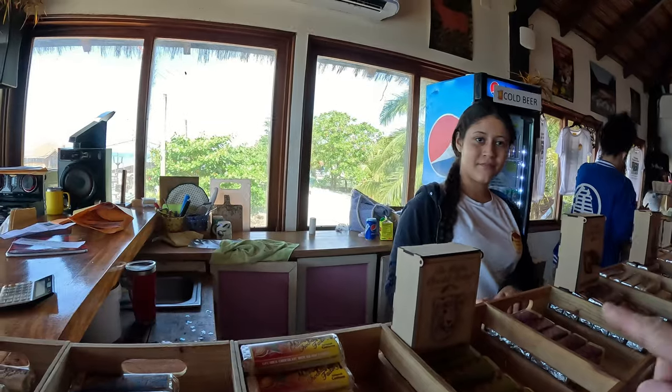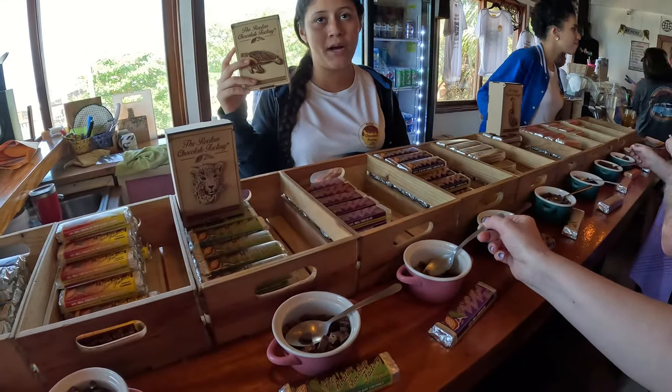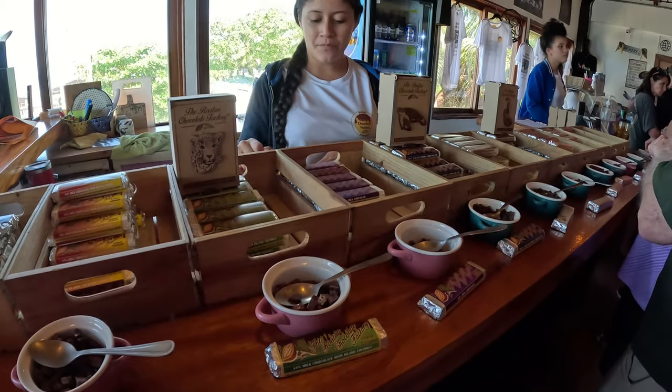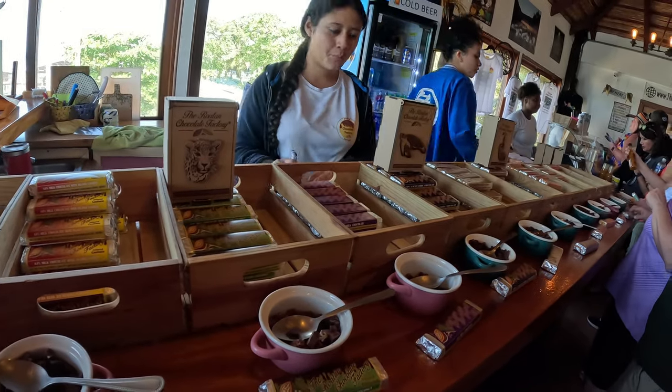And how much per bar? $5 each bar, and we have two promotions. The first one, you can mix and match 5 candy bars inside of the box for $30. And you can also choose your favorite box. And the second one is if you buy 4, you get one. So you get 5 candy bars for $20.